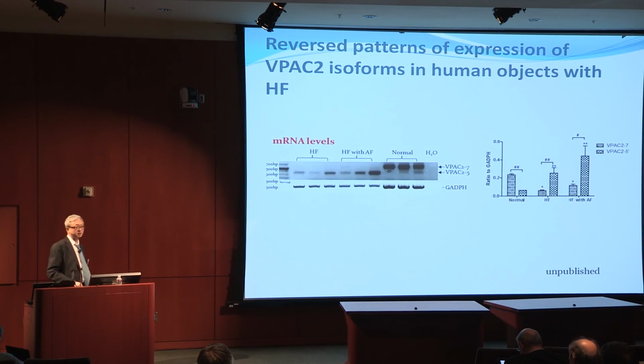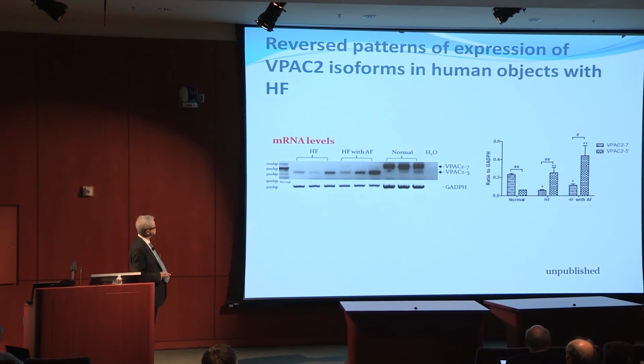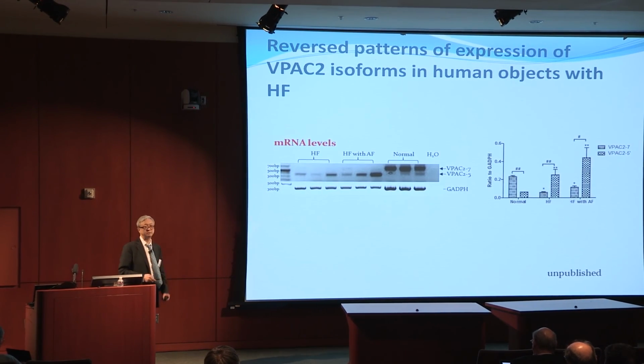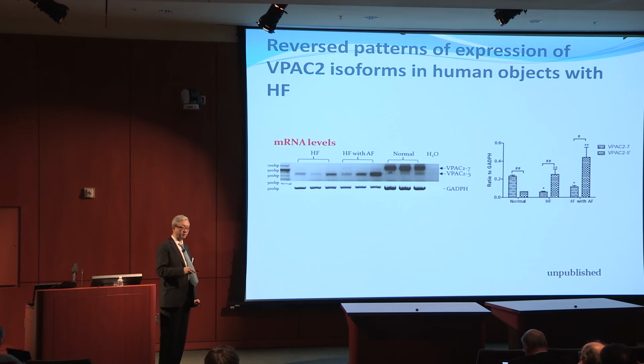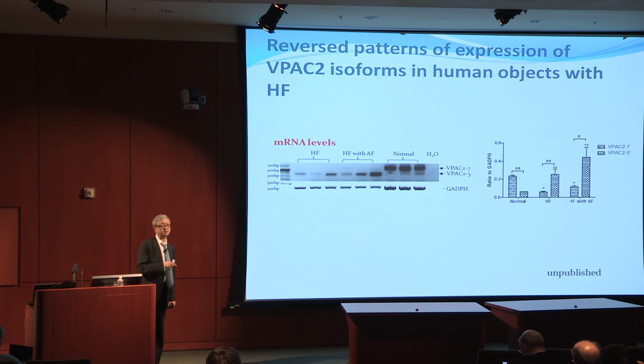So what's relevant in heart failure? This is human data. We took human data, this is normal heart. These are all human data. See, the expression pattern is dominantly 7-domain receptors, very little, if any, 5-domain receptors. Whereas in heart failure, these are end stage. Overall, there is definitely a significant increase in expression of VPAC2, we call VPAC2-5. Okay, it denotes VPAC2 with 5-domain, that variant. Okay, this is the ratio. And again, here a word of caution that our data is not strong enough to say AFib adds to it. But definitely heart failure changes that expression pattern.